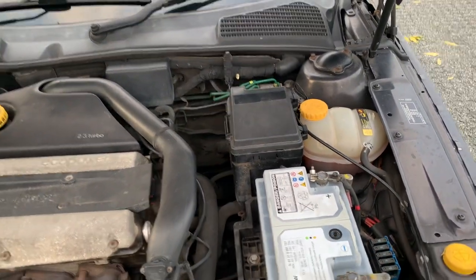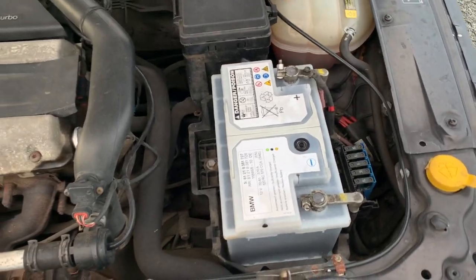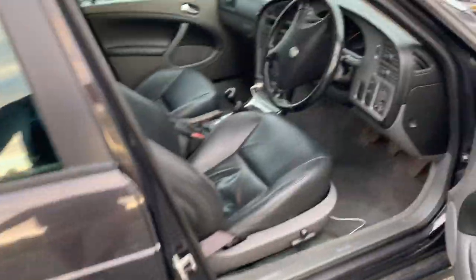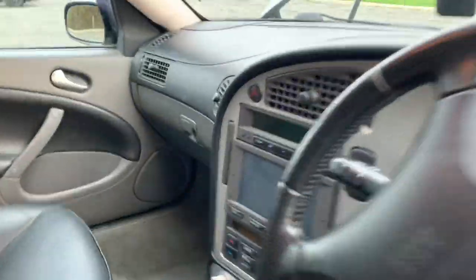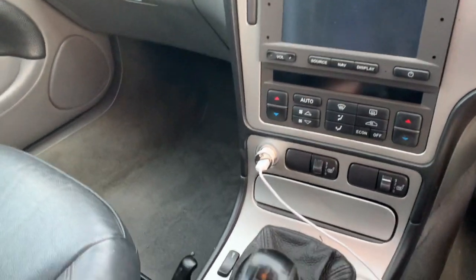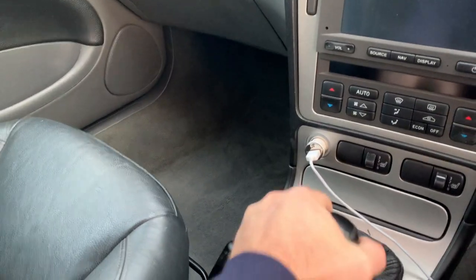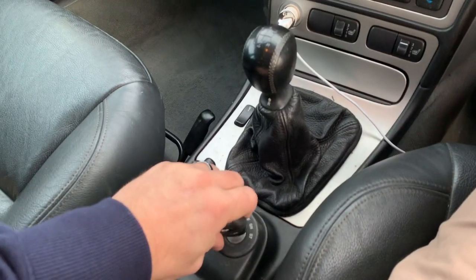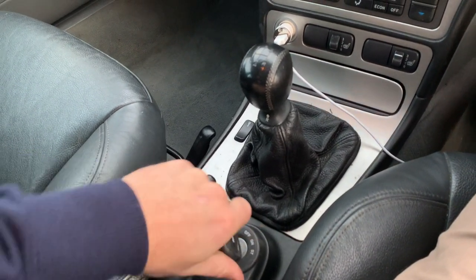Now, the question is, will the dodgy BMW battery that I've got in it start the car? Should we find out? Let's find out. Let's get the key out of my pocket. Comes with two keys. Pop it into neutral. No, it's totally dead. So, can we do a jump start live on camera? I bet we can, you know.